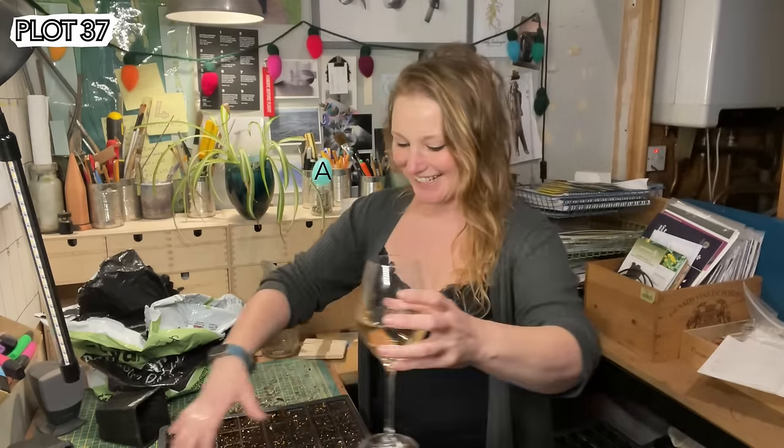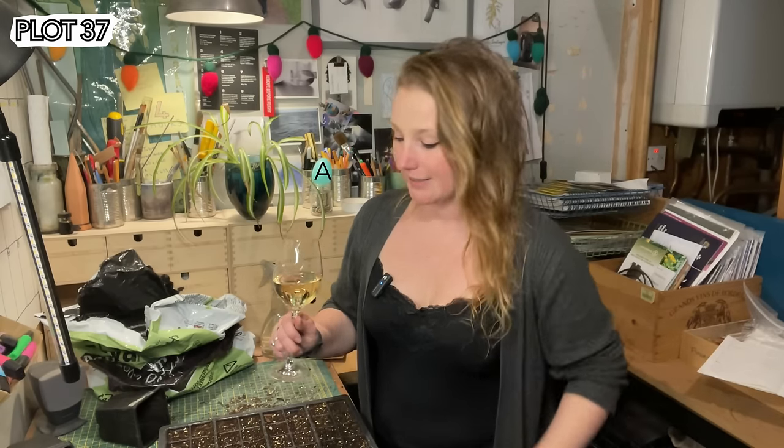My apologies for the slight change in lighting. It is now nighttime. I set these trays out earlier in the day, thinking, right, I'm going to do my tomatoes. But it has taken me so long to narrow down what I'm actually going to sow that the sun has gone down. The only advantage of that, though, is that now we have a glass of wine.